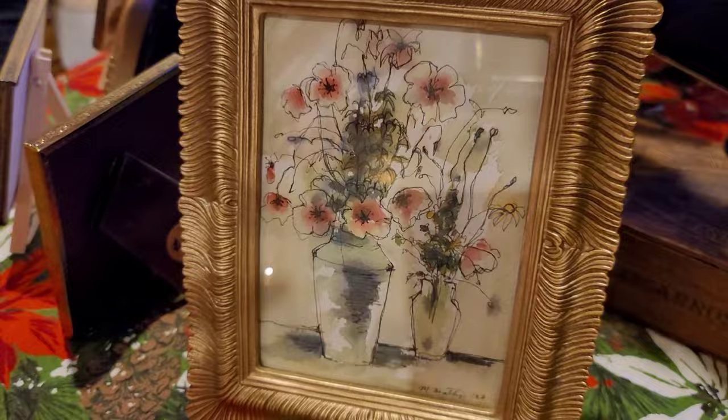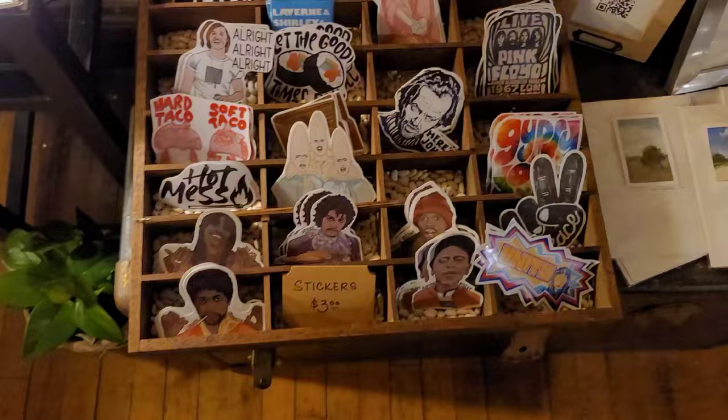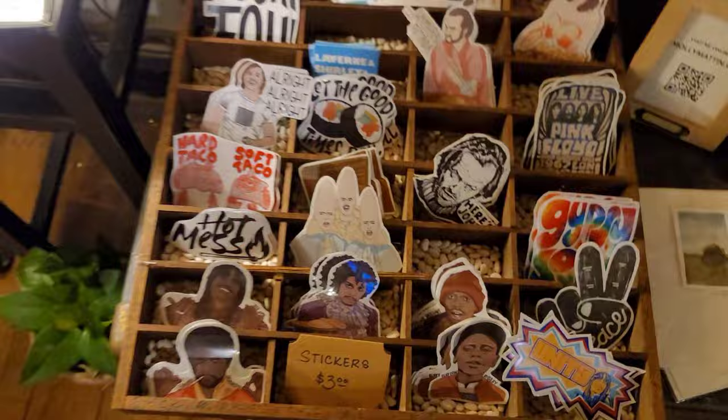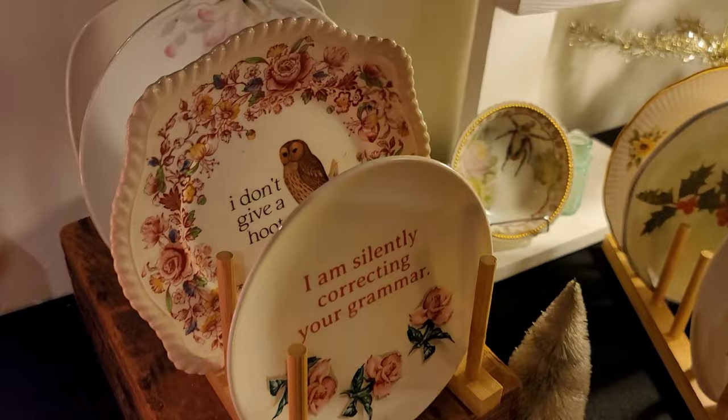This is fantastic. I'm really loving this. These are all Molly Mattin designs. Molly has some of these available on Vamp too. What fresh hell is this? Thank you for stopping in. Oh gosh, not this.